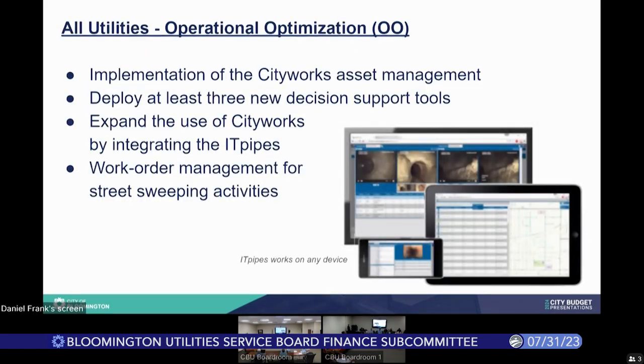For operational optimization, there's a grand total of about $6.2 million dedicated to that. One of the big parts of that is full implementation and deployment of CityWorks asset management. That's going to unify, or is unifying, I should say, all of our work orders for all of our different utilities and all the different activities that we do. We'll continue to deploy at least 3 new decision support tools each year.